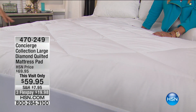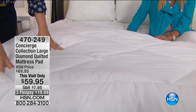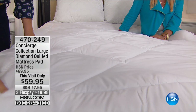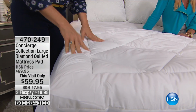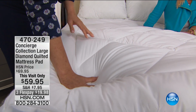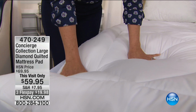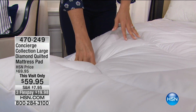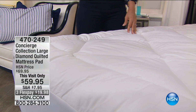I've been on vacation before and gotten into that guest bed. It's a beautiful bed, a beautiful mattress, but it's got that plastic cover on it, and so it's crinkly and loud and hot. This is the softest mattress pad. You're going to want to take a nap just on the top of it because between the microfiber and the fluff that's inside of it. One of the other differences in this one is it comes with a 1-year warranty.